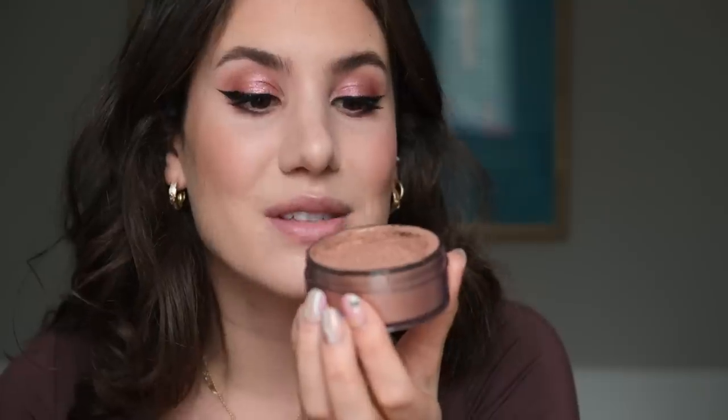I'm not even going to attempt to show you what this looks like because I do not want to make the mistake of this going all over my carpet. But do you see that? It's so messy. I'm going to just take some of the product from the cap, like the smallest amount. Oh God. Oh boy. Oh, I hate that.